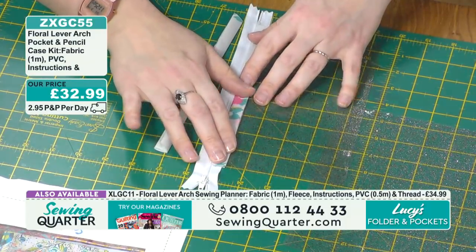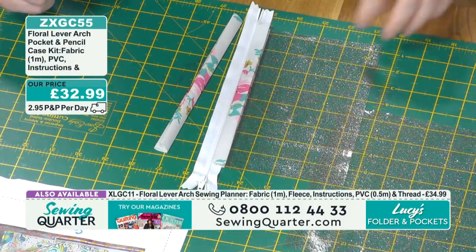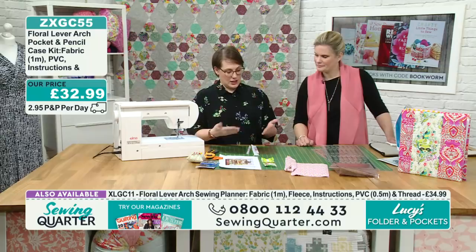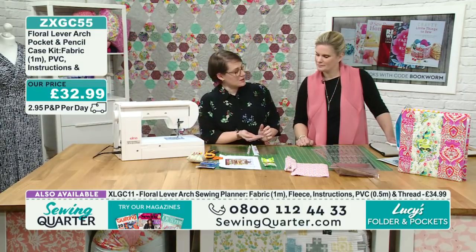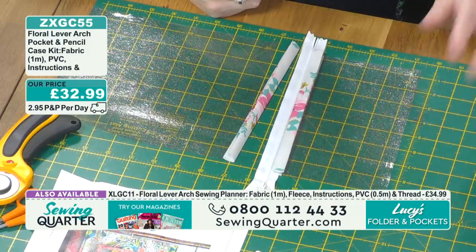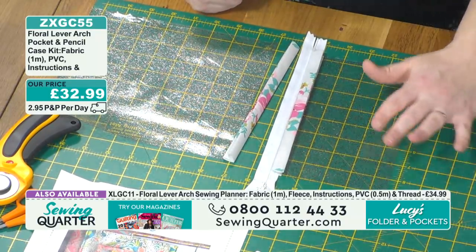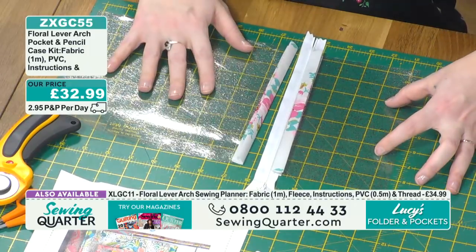Now, you've got two different sizes of your vinyl. One is smaller, one is bigger. You want the smaller side on the left, as you're looking at it, and the large size on the right, because this larger piece is going to bend round, and obviously we need to have the eyelets on this side to go in the folder, otherwise it would be back to front. So the smaller piece needs to be where you will have the eyelets, and then the larger piece is on this side.